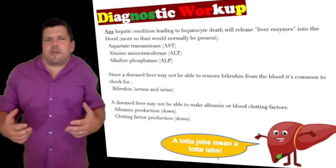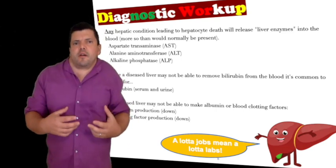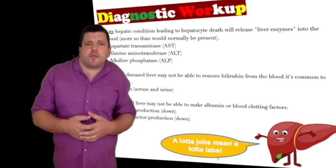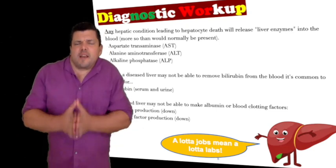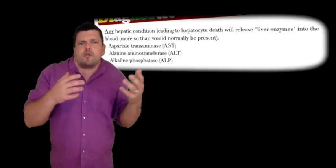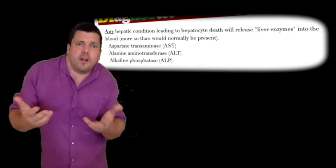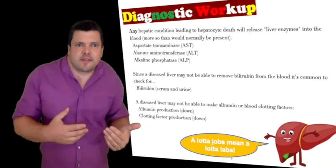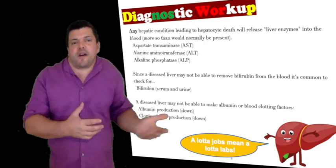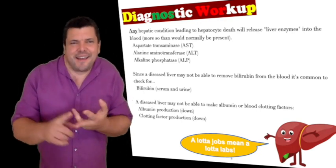Because the liver has so many jobs, when there's something worrisome with regard to the liver, you're going to clinically hear people refer to liver enzymes or liver labs, so to speak. Specifically, liver enzymes refer to enzymes that are measurable in the blood when damage to hepatocytes has occurred. Aspartate transaminase, alanine aminotransferase, and alkaline phosphatase. Most people just say AST, ALT, ALP.